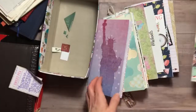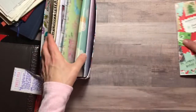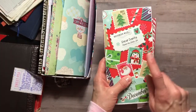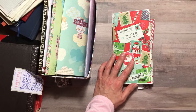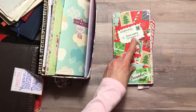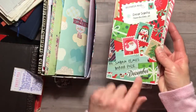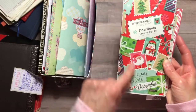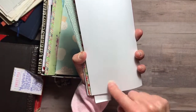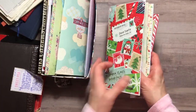So then I thought, oh, with December coming, I wanted to try December dailies. So if you recall, I purchased those bags from the Dollar Tree, and I cut one up and I used it as the cover for my December daily, and I really like it. I think it turned out really nice. I didn't put anything on the back. I thought I might put something down here because I kind of liked it being white and having this on the front.